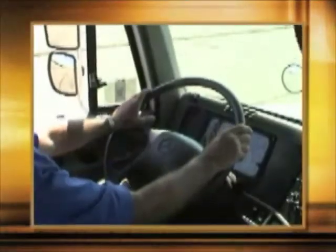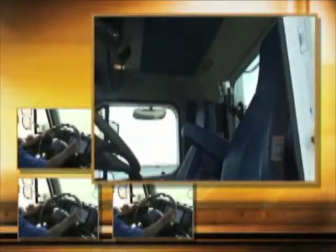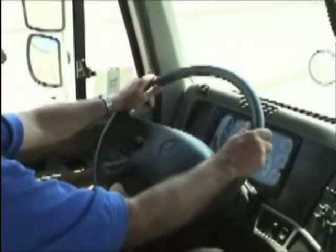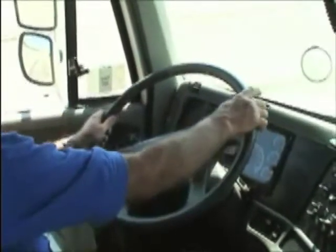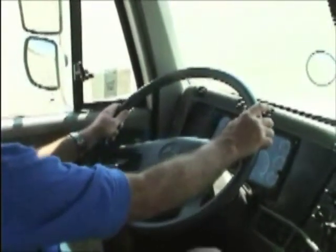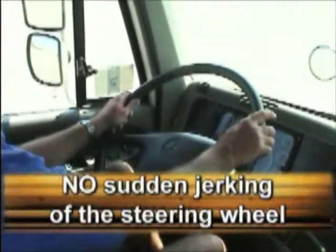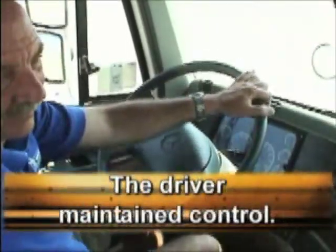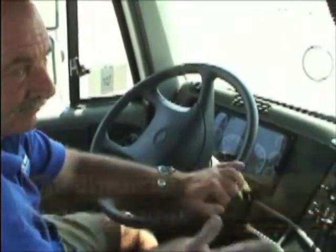So what does the driver feel? We mounted a camera inside the vehicle to record all driver and vehicle movements during the blowout event. Let's watch and see what happens. Nothing. From the driver's perspective, there was no sudden jerking of the steering wheel and no sudden side-to-side movement. The driver maintained complete control throughout the entire blowout sequence. It's as if nothing happened.